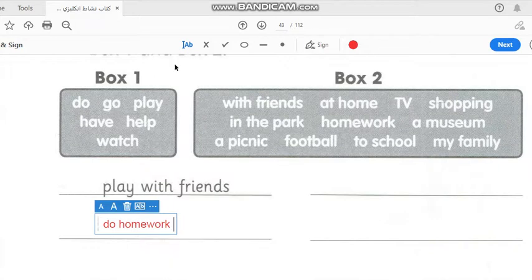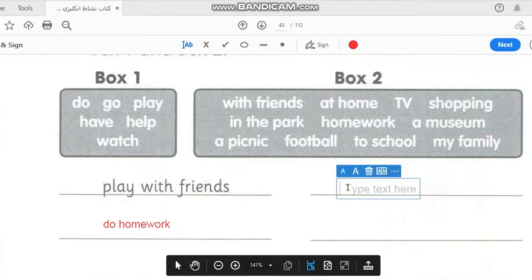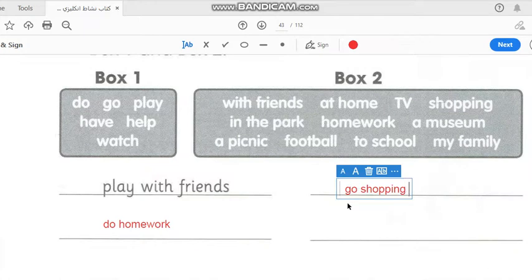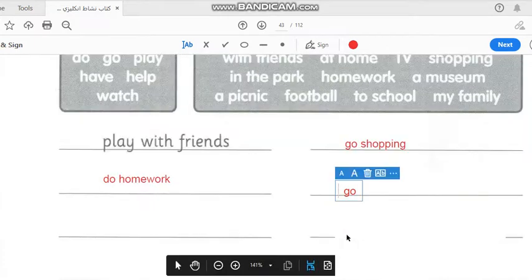Go. I think there are two go phrases. For example, here you have go at home, go TV, go shopping. So you can write go shopping here. Also you can use go with go to school. Yes, go to school means to go to the school.